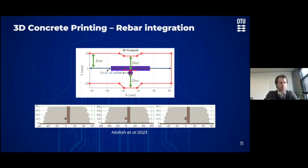Now, when we trust the model and we think that it's capable of reproducing what we will see in real life, then we can test a lot of different scenarios. So we tested a lot of different scenarios. And when it came to the horizontal rebar, we just had to change some of the process parameters. But when it came to this crossed rebar configuration that you can see here, it was not enough just to print with different printing parameters.